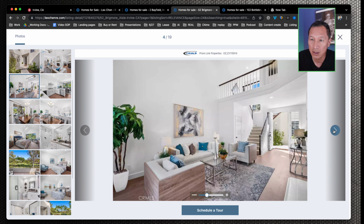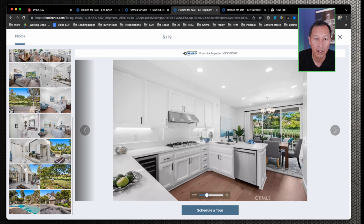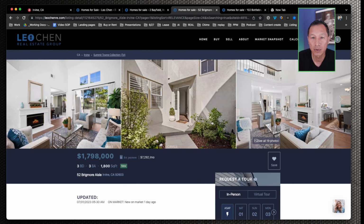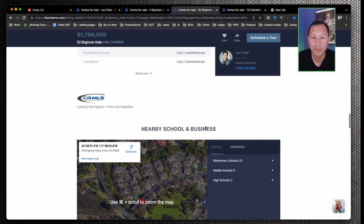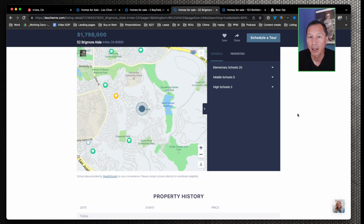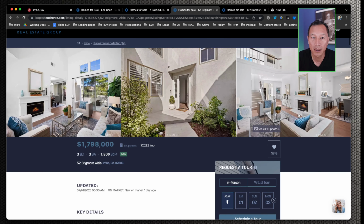And the great thing about this home is that it's park front or park rear, if you will, because the back of the home is a park. Okay, and I'll actually show you the map so you can see that clearly right here. Here's the home and here's the park. Now this is not a detached single family home, it is an attached home, but the fact that you have this view back here is super nice. Okay, and so that's one of the great things about this home.